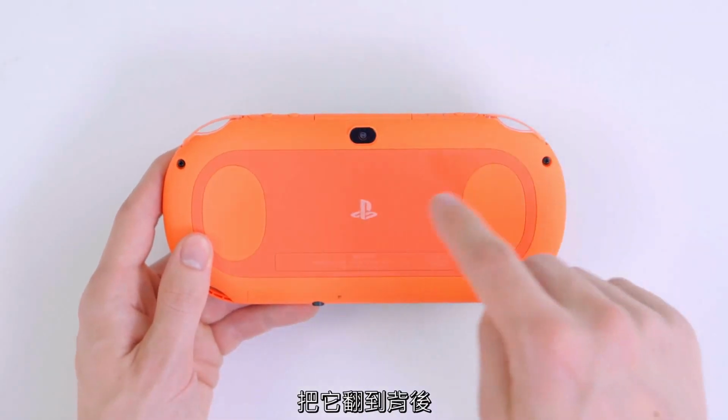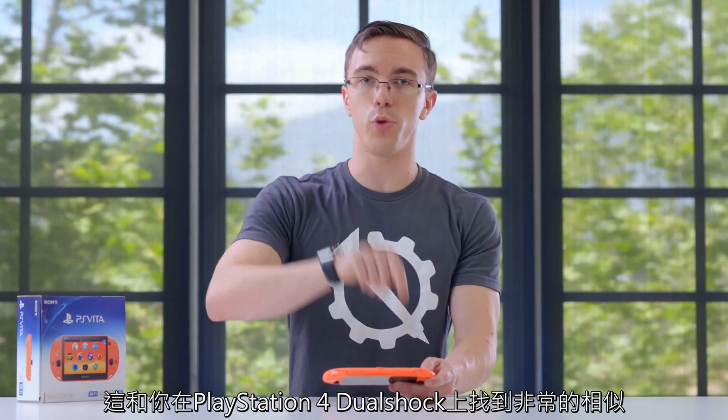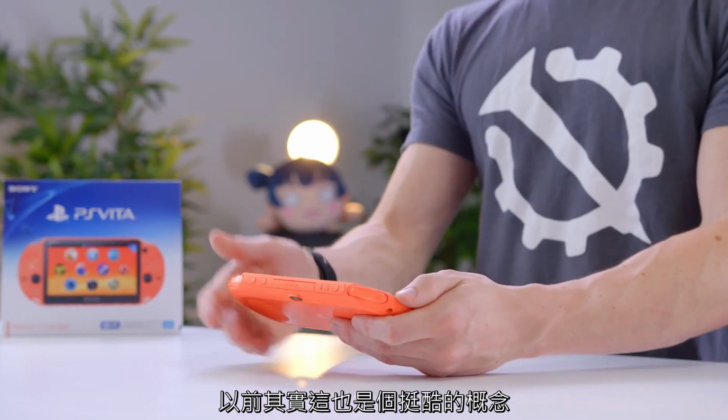Flip it over to the back and you'll find a secondary touchpad. So this is very similar to what you would find on the PlayStation 4 DualShock. So some games would actually allow you to not only touch from the front, but also touch from the back. It was actually a really cool idea back in the day.